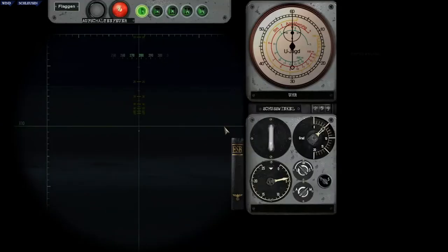So I've ordered to slow back because we're approaching the track. Our assumed track should be about 300 to 400 meters ahead of our bow, which is an ideal distance for a surface night attack. And the ship is moving in closer, so we should get started with the identification. Jawohl, Herr Kaloin.